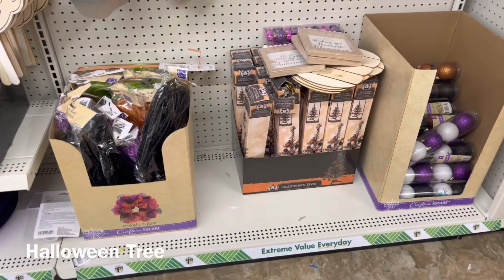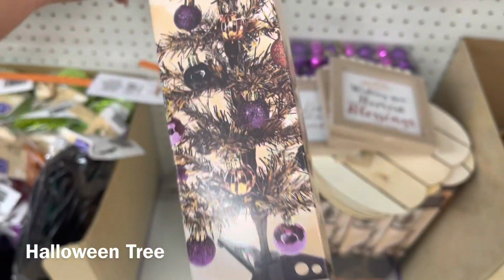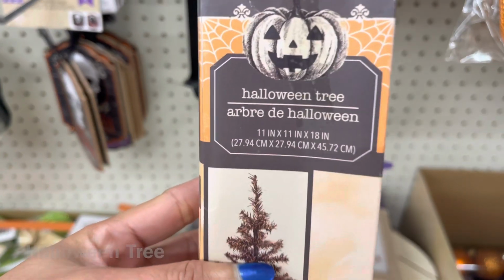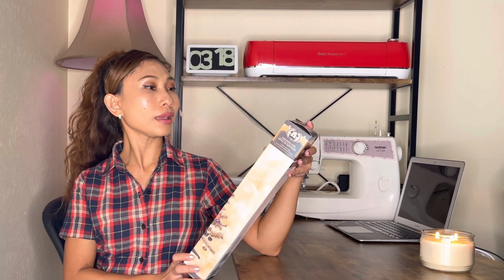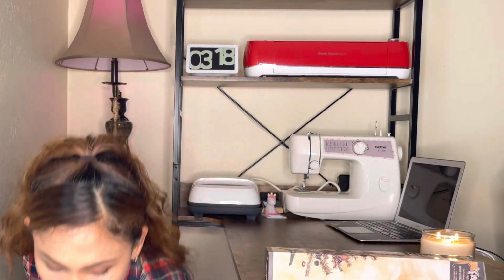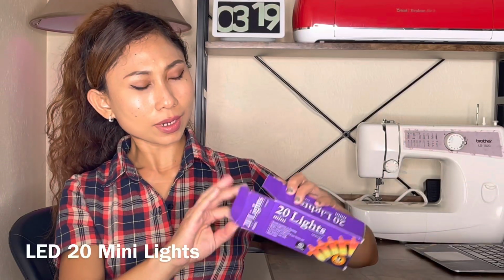Home sweet home, time to unpack my shopping bags. First, I bought Halloween trees. The Halloween tree is 11 by 11 by 18 inches. I also bought the 20 lights. I haven't opened it.